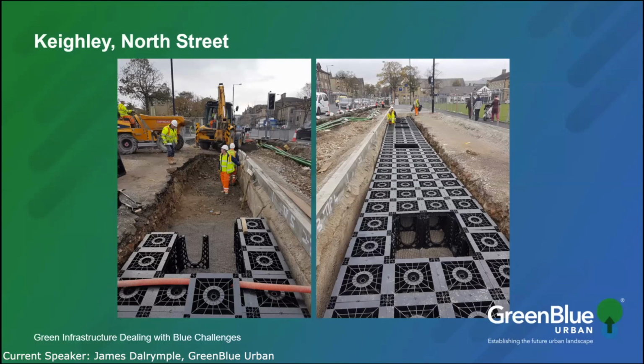You can see the structural crates. They're very, very strong. They'll take vehicle loadings. They're manufactured in the UK from 100% recycled material. So they get filled with soil, and you can see the metre square apertures. That's exactly where the trees are going to be planted. At the very base, there's a stone drainage layer, which has a perforated pipe, which will collect any excess water, which eventually finds its way down there, which will be very, very minimal, particularly during the summer months.